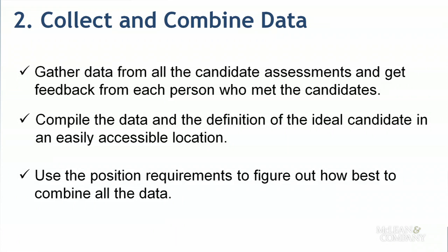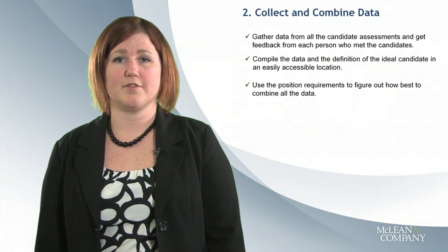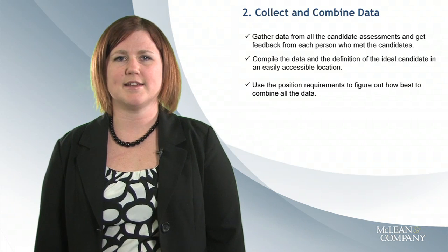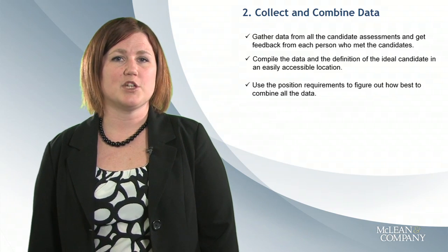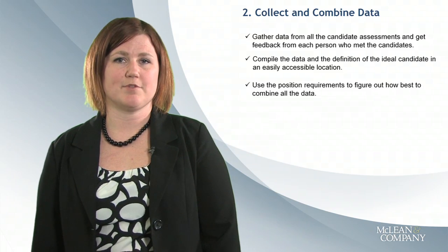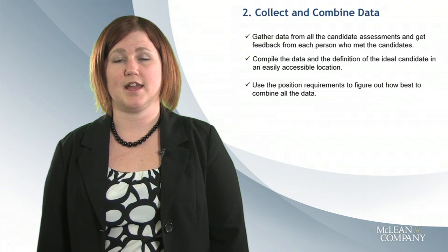So once the hiring team is gathered, all the candidate data should be collected together, and thought should be put into how all this data will be combined or integrated to give a holistic view and overall evaluation of candidates. This means first gathering all the data from all the candidate assessments and getting feedback from each person who met with the candidates. This will ensure the hiring team gets information from multiple sources, and this will help inform the final evaluation of candidates.